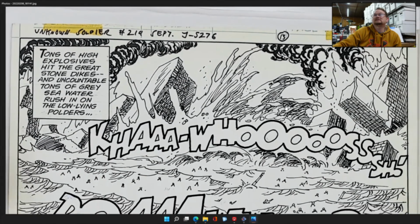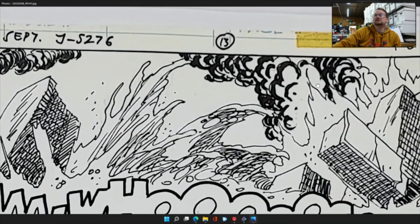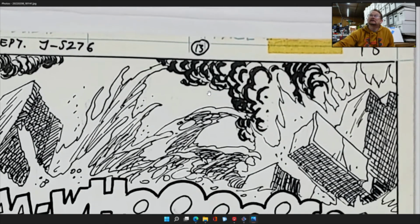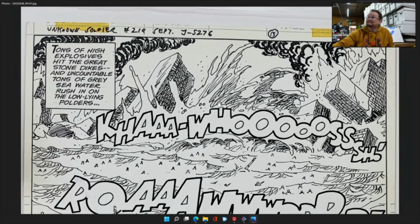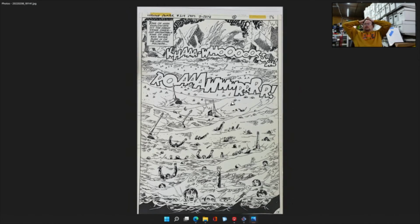September 78. And apparently this was story page 13, but actual page 18. Even now, I can't help but stare at it. I may end up having this one framed. Just because it's one of those pieces that jumps out at me. Anyways, that's it for today.